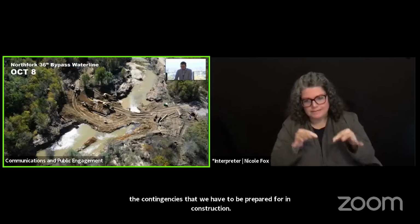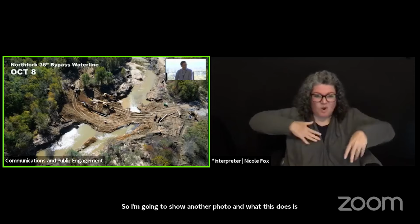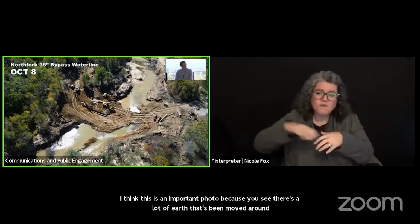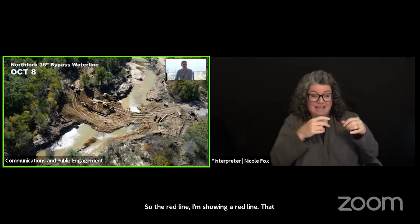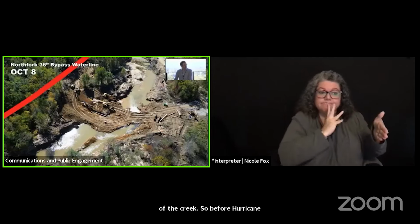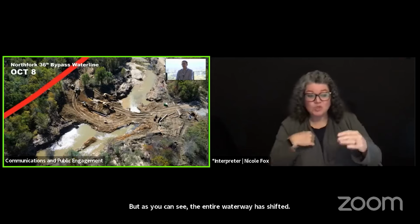So I'm going to show another photo, and what this does is show really the overall scope of the repair area. I think this is an important photo because you see there's a lot of earth that's been moved around. The red line that I'm showing was the original location of the creek. So before Hurricane Helene, and the bed is still there, that was the original location. But as you can see, the entire waterway has shifted. So the repairs that we've had to make on this bypass line have had to happen in this new waterway.